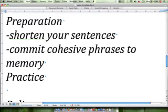So as a child, I remember being given a piano for my birthday. Now, this little phrase at the beginning, as a child, is something that I've committed to my memory prior to speaking. And using these cohesive phrases to link my ideas together, I am making my overall speech patterns much easier to understand.